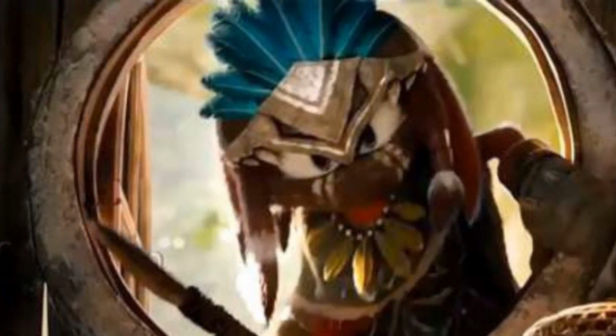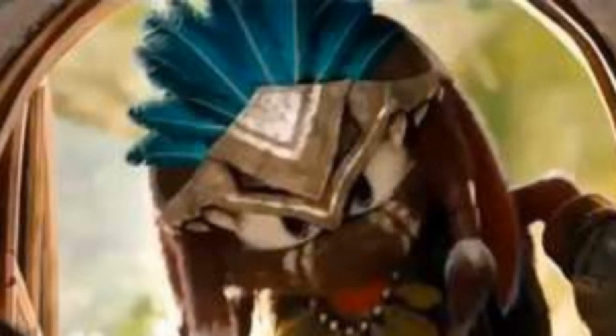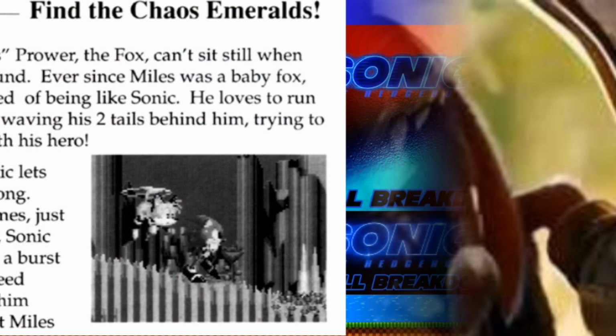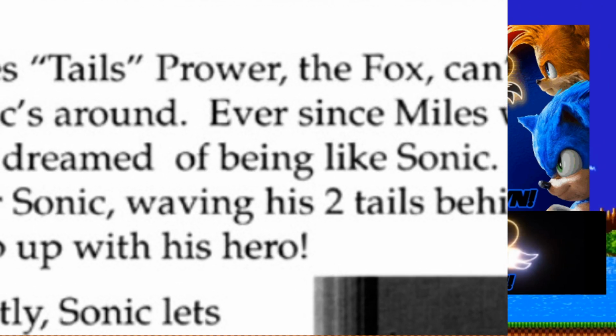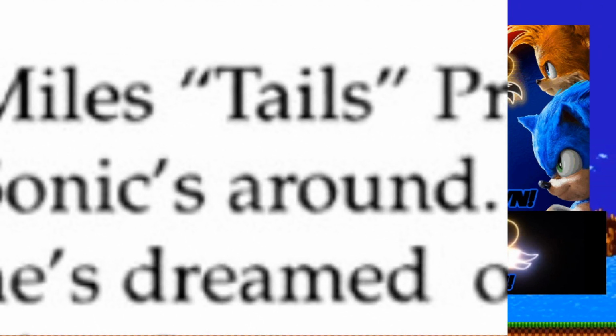Number 15. Knuckles refers back to the Echidna tribe from the first movie, which is a direct link to both the Sonic Adventures game and the comic books. Number 16. Tails' device in the tavern, when they have the dance-off, says Miles Multiplier, and this is the first indicator of his first name in the movie. His full name will be mentioned again later at the end of the movie.